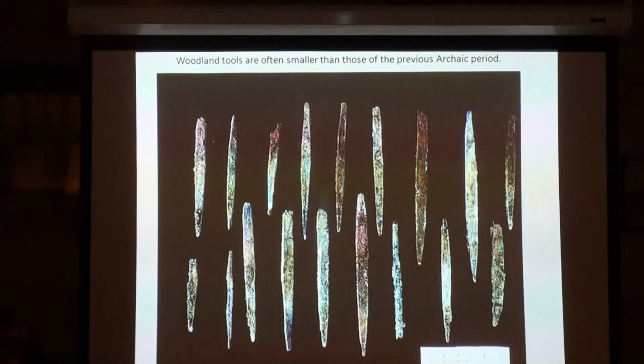We also have this. I like to call this the Swiss Army knife of prehistory. It's a much used piercing tool that can be used to carve, it can be used to pierce, and it can also be used to turn itself into other tools. If somebody wants to hammer out a fish hook, for example, these awls would be the source.